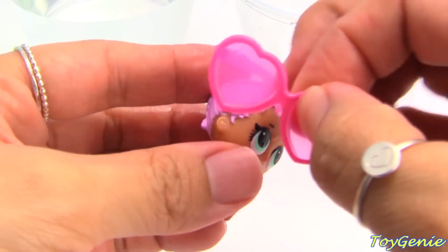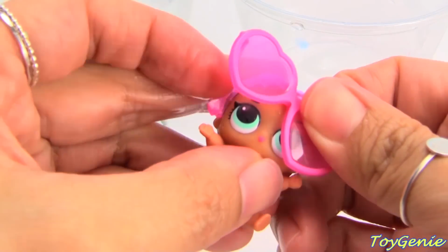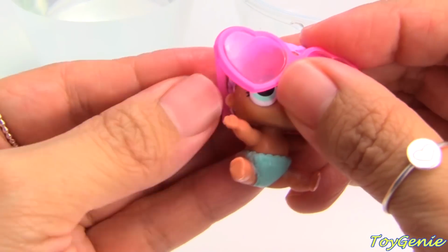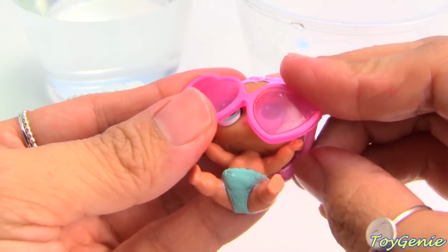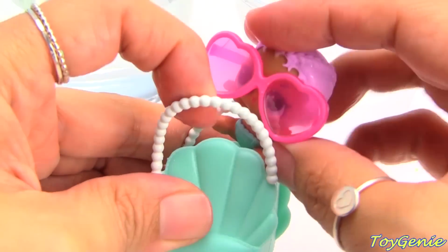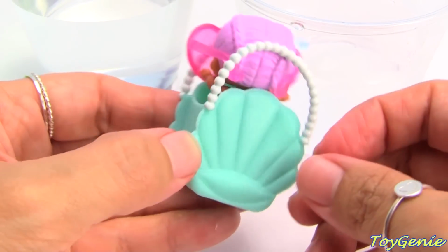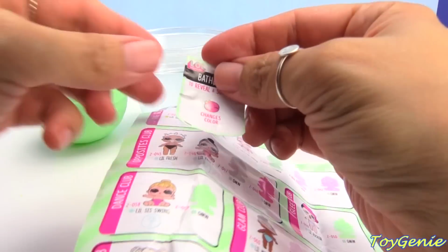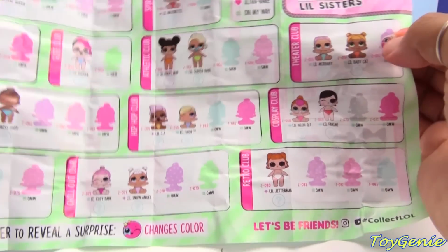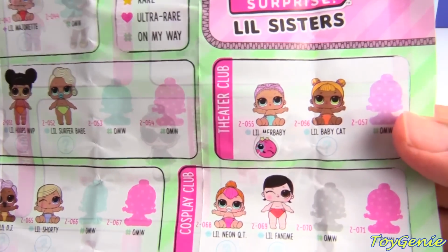And so now let's put her glasses back on, and then we can set her inside of the purse. Set her inside the purse. How adorably cute is that? We can take this change color sticker and stick it next to her so that we know that we got her already. Cool.